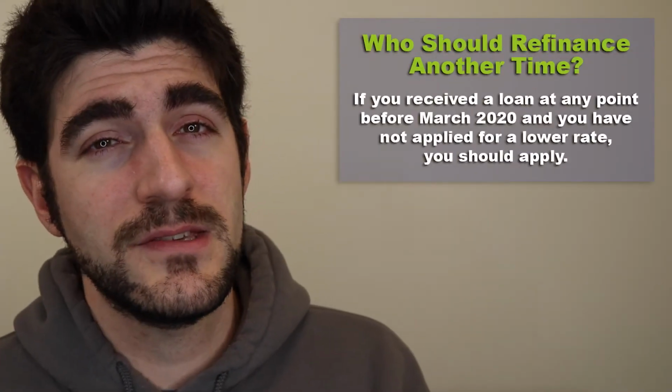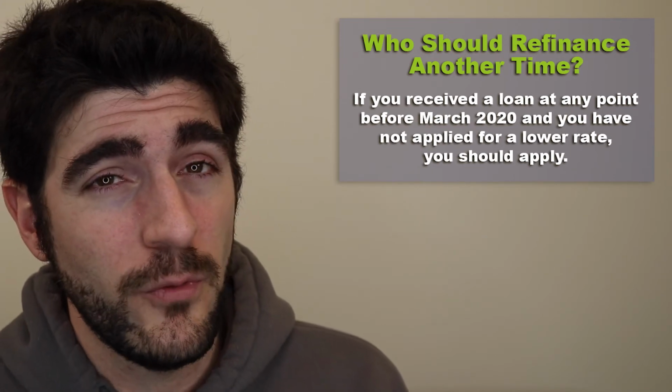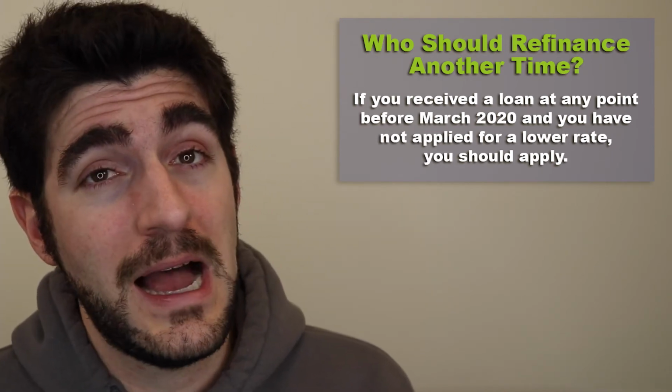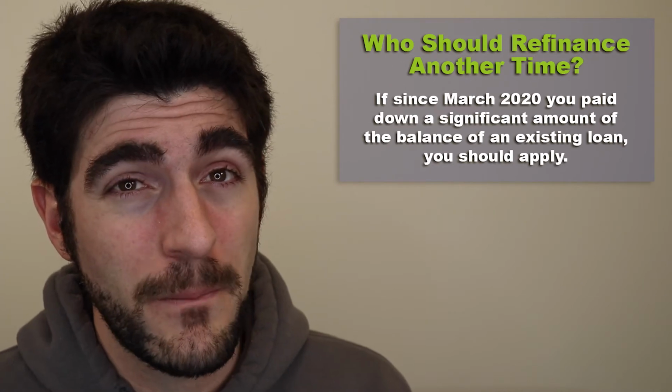Who should refinance another time? If you got a loan at any point before March of 2020 and you haven't already applied to see if you could find a lower rate, you need to apply. If since March 2020 you paid down a significant amount of the balance, you need to apply. Because either one of those things could result in you getting a lower interest rate, just because of how low rates are in general right now, or because you paid down a lot of the debt and you have a better debt to income ratio and a better credit risk profile.